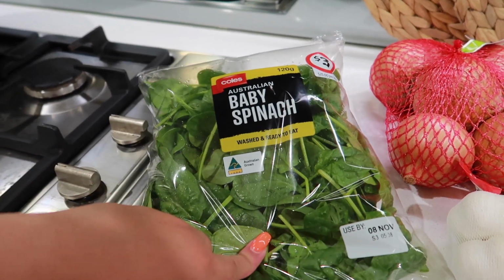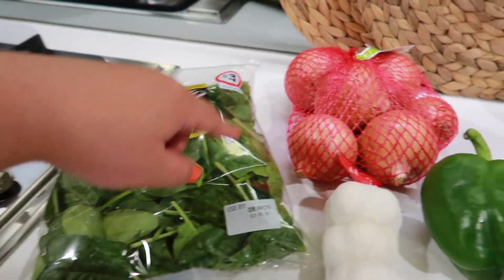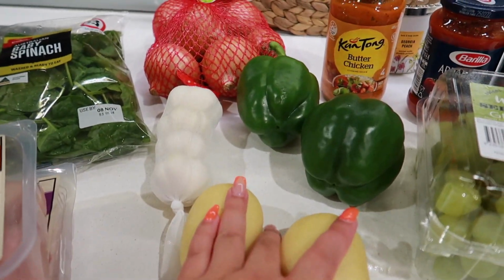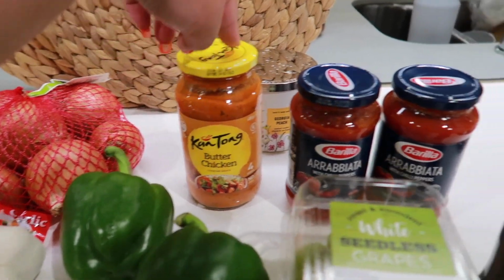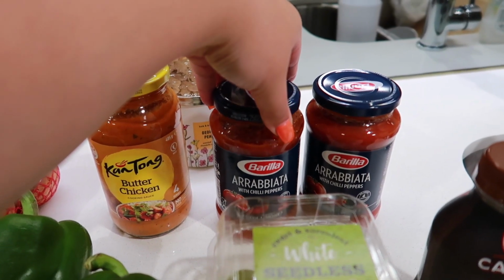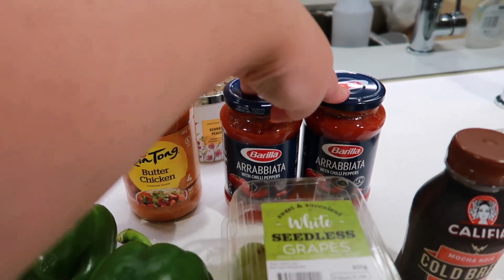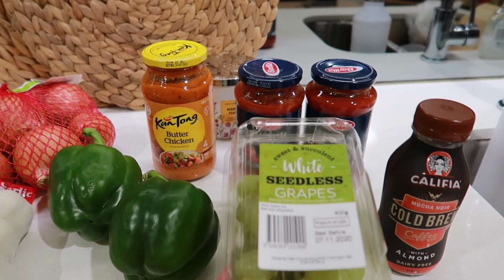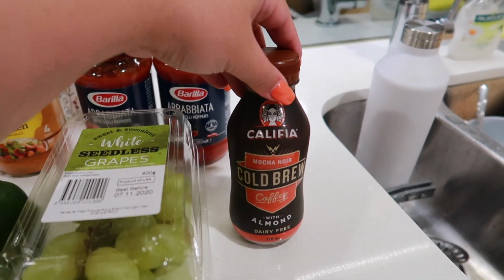So I got baby spinach for my smoothies in the morning. I got onions, garlic, 2 green capsicums. I also got potatoes. I got butter chicken and 2 of these arrabbiata. I don't really know how to pronounce this. I'm sorry if I'm saying it wrong, but I also got some white seedless grapes. This is my favorite.